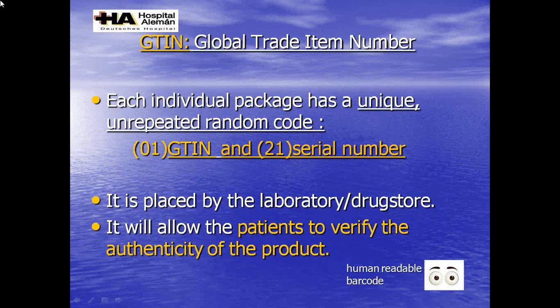Each individual package of the secondary package has a unique, unrepeated random code. In this number, you see the 01 before the GTIN and the 21 before the serial number. The GTIN is static information, every time the same for the same medication, but the serial number is a random number, and it's unique for each packaging. It is placed by the laboratory or the drugstore. It will allow the patients to verify the authenticity of the product, but we also have a human readable text near the data matrix.